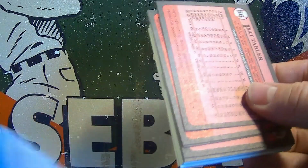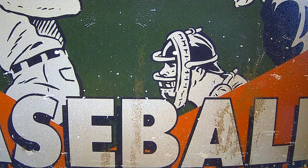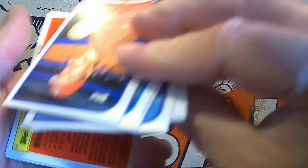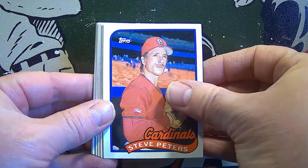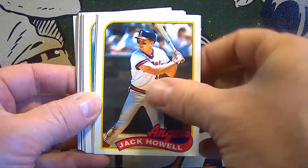Let us see what we can pull for Epiphany Card Collector today. We get these wrappers out of the way from our previous stack. Make some room for trash. Okay. Here we go. We will start out with a Steve Peters. And we are going to pull White Sox into their own stack as well for Epiphany.